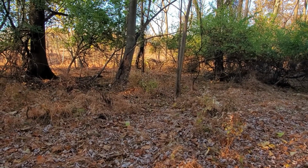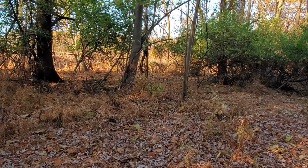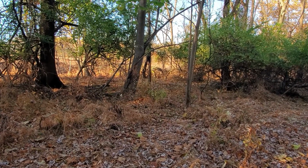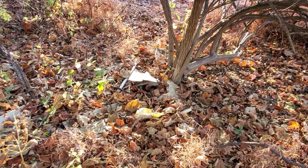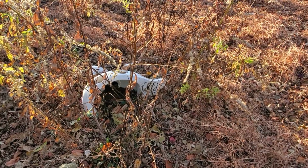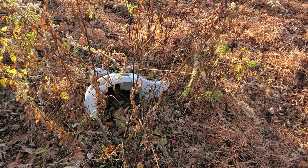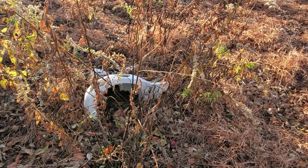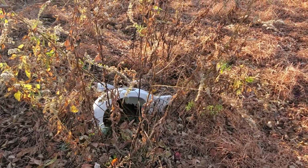Here I thought that all of my videos were done for Benjamin Rush State Park, and well, I found some new stuff like this, some random pieces of siding. And there's that piece of toilet that I was talking about. It's basically just the bowl and the base. The tank is gone, but that could very well be from that farmhouse.